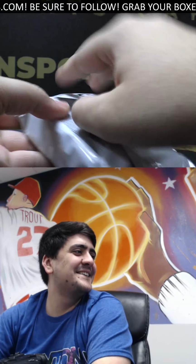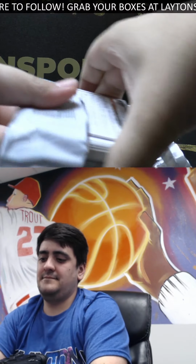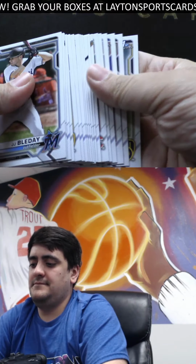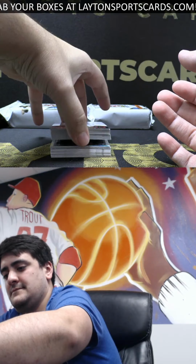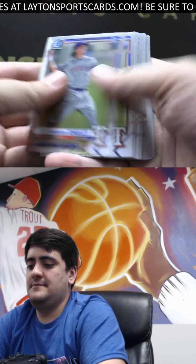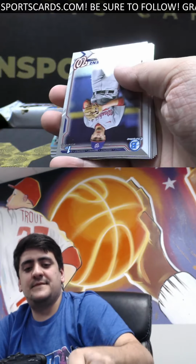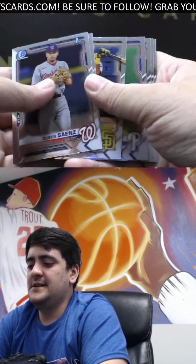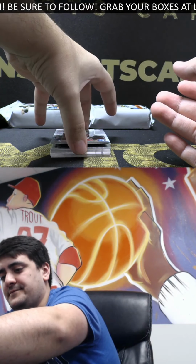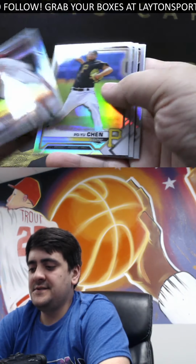That door, man. Genesis Bronze. And our Chrome. And Montgomery Chrome there. I don't know why this case is all flipped. Hernandez. Matt Nelson.